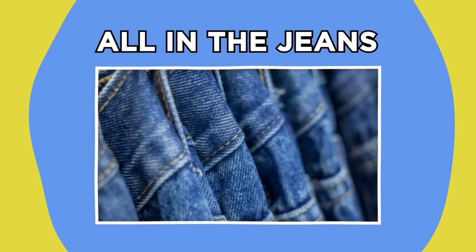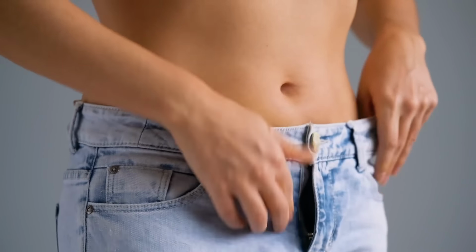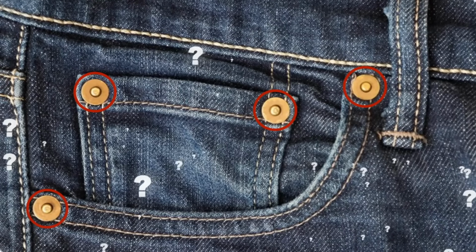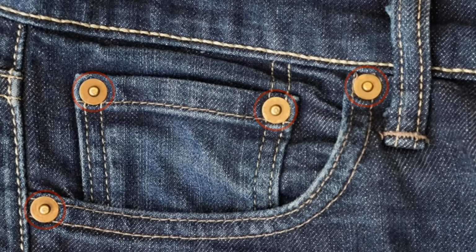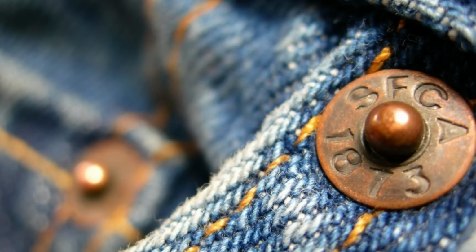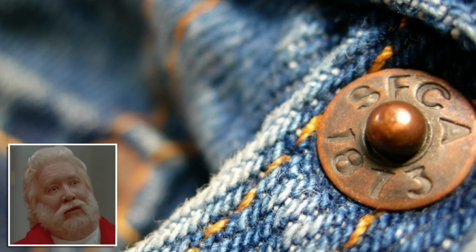All in the jeans. While slipping into your favorite pair of jeans, you may have wondered what the purpose of these little metal buttons is. But while they may look like a way to clip tiny accessories onto your denim, their reason for being there is actually a leftover from the past.